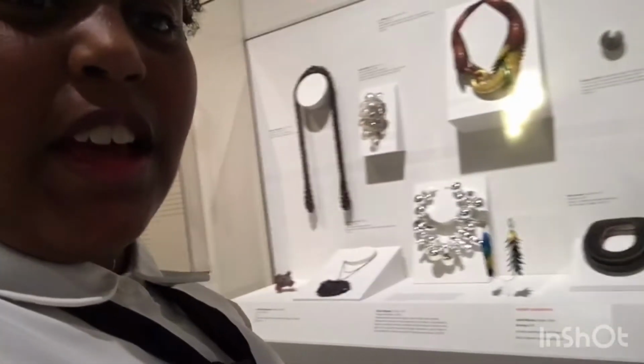Look at this chair. Oh my gosh. Look, it's a bubble vest. Bubble vest. Then you have these necklaces here. And then more necklaces.